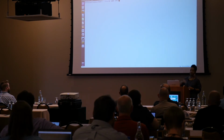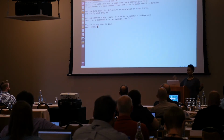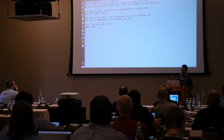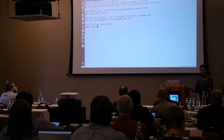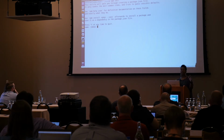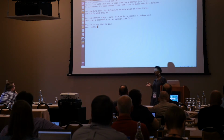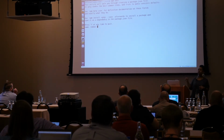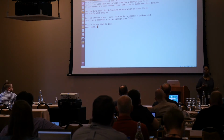So npm init is what we type. We press enter, and it brings us into this interactive shell. This interactive shell is going to help us build a package.json file. package.json files will include things like all the dependencies for our application. Any package that we've installed for our application will be listed in there. That's similar, for PHP people, to Composer.